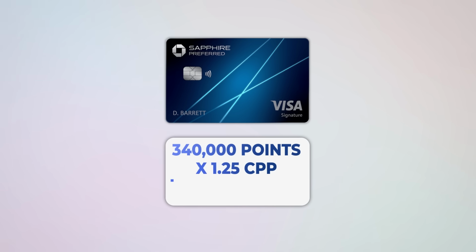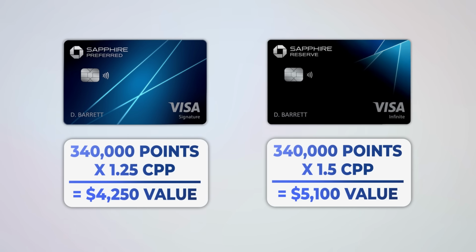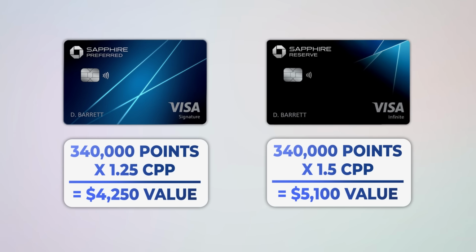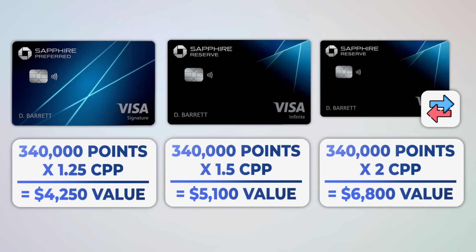340,000 Chase points are worth at least $4,250 towards travel with the Sapphire Preferred, or at least $5,100 with the Sapphire Reserve. And that's going to be thanks to the 25% or the 50% points boost features on those cards when you book travel through Chase. Or 340,000 points can be worth $6,800 or more with the way we redeem our points by transferring them, which we'll talk about next.